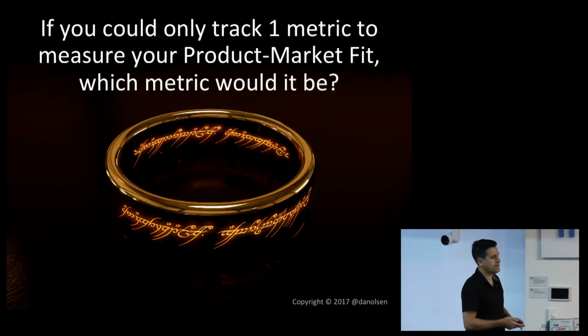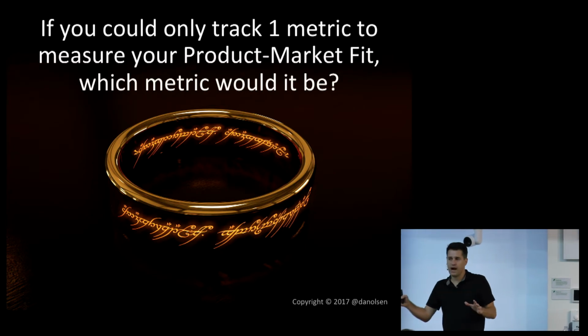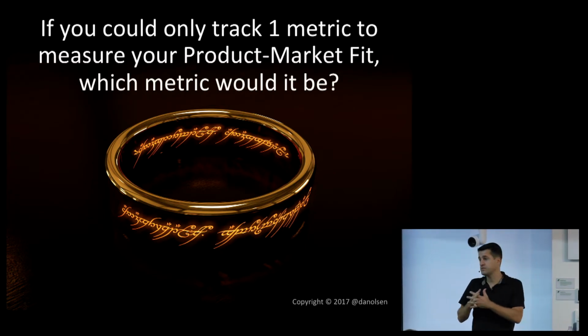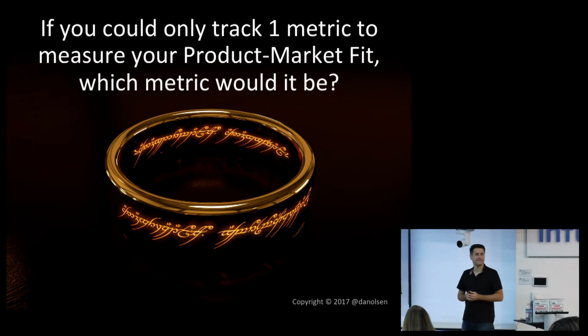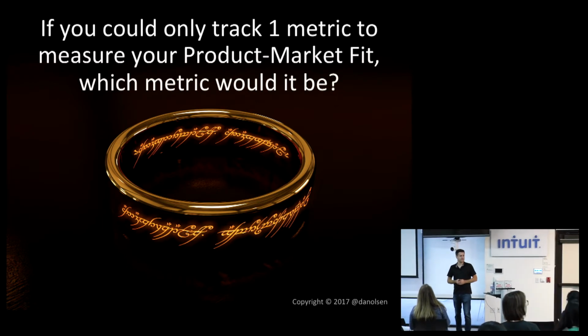The other question on that is, say we launched our new product. There's a lot of different metrics you could track. If we wanted to measure product market fit specifically for our new product, what metric would you track? I'd love to hear people's ideas. Yeah? Retention. Okay, what else? Depends on the product. Well, pick a product, and what would you measure?